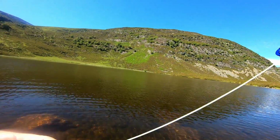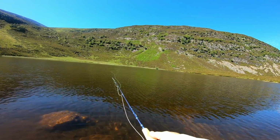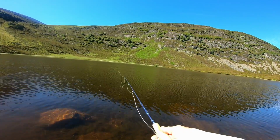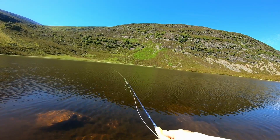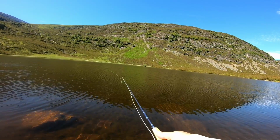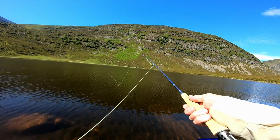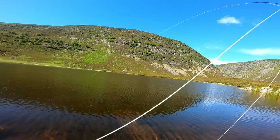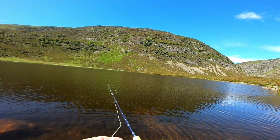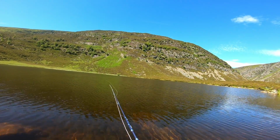It's getting to be pretty much unbearably warm now, and the few fish that were rising have stopped. Maybe should have been out a bit earlier. Or later. Anyway, I've really enjoyed it. It's been a bit of a homecoming, coming back here again. I remember the last time I fished here, it must have been seven or eight years ago.